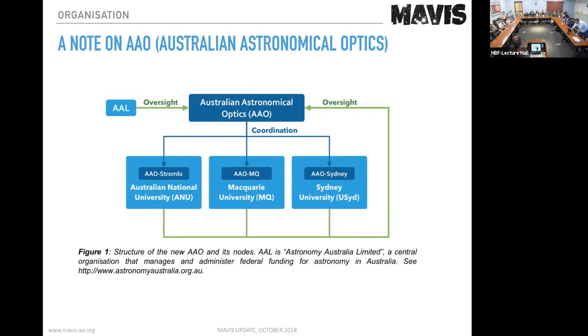Some words about the AAO. There's been some acronym saturation lately in Australia. We used to have AAO, the Anglo-Australian Observatory, and then it was changed into the Australian Astronomical Observatory when the English left. Then recently, as a result of Australia joining ESO, AAO, which was under the Department of Science and Industry, had to leave, because the government said we can come up with $12 million per year to pay the ESO membership, but we cannot sustain the $5 million we were giving to the AAO. So this will be used to pay for part of the ESO membership. As a result, everything has been restructured in Australia. AAO is no longer under the Department of Science, and is now called AAO-MQ.